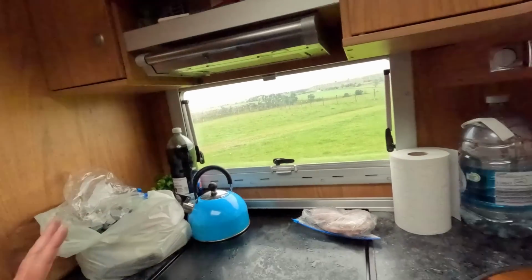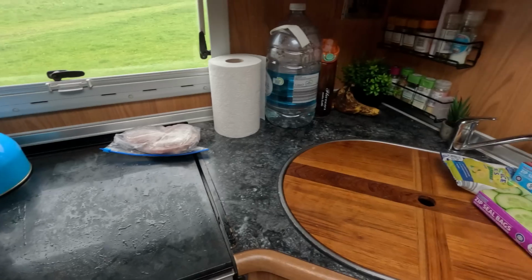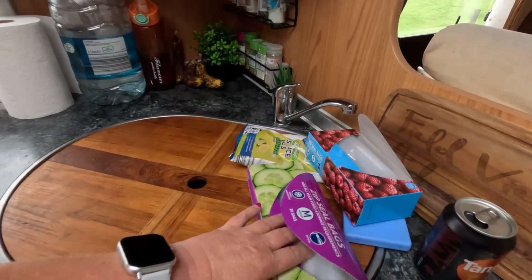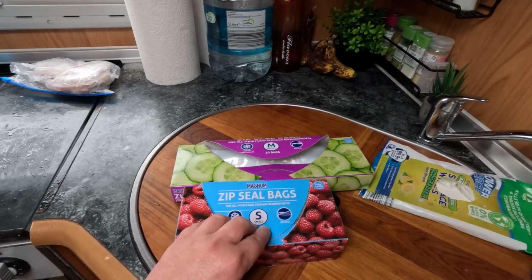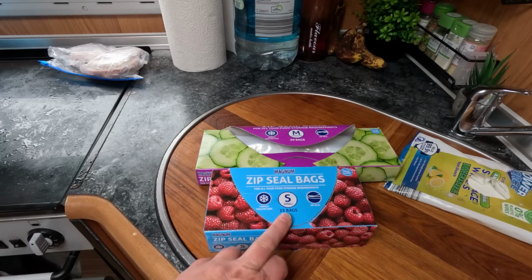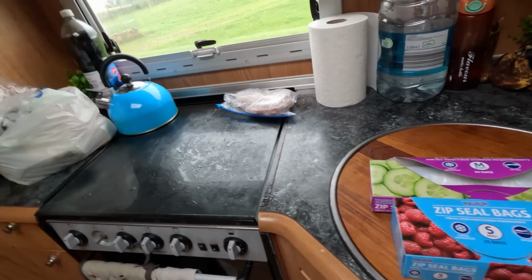They're behind us. Right, so I'm just going to get my worktop cleared off. So that's a bonus. I found them pork steaks for tea. I made sure I bought these bags the other day from Aldi because I knew I'd run out. I always buy two sizes, the medium and the small. And I always get the zip seal because I don't like the tie ones. The zip seal just for me are a lot easier.